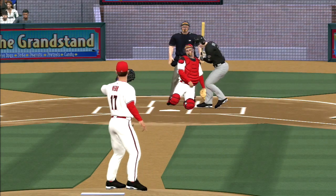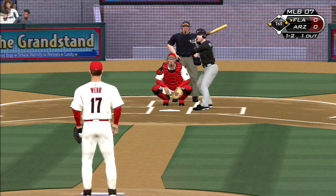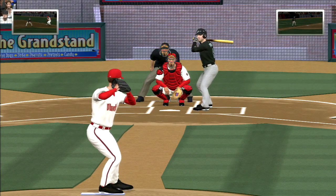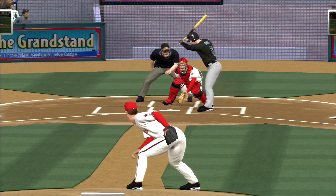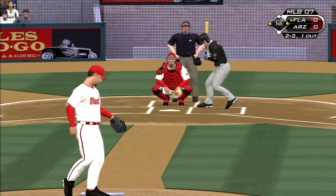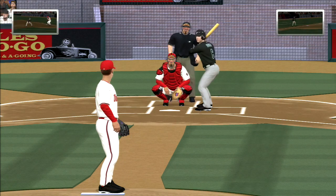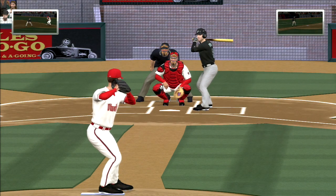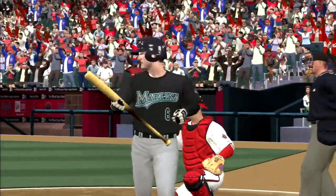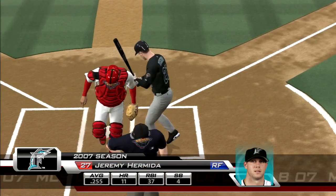Started to go around there, but he holds up, ball 1. Now a sinker runs in on him a bit as he's got to step out of the way there. Runners are at the corners with 1 man out. Fastball blew it right by him, and they're 2 down. Jeremy HERMIDA steps in now.